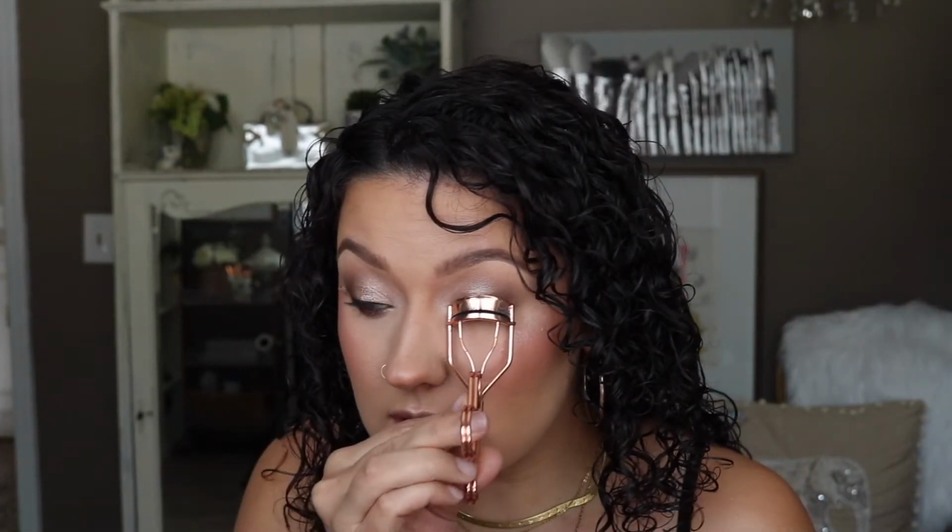And for lashes, I will link them down below because they're actually from a set that I got on Amazon. I think they came with 20 pairs of faux mink lashes for $20. It was like 20 pairs for $20, and they're all different styles. They're beautiful. I'm obsessed, and definitely recommend.